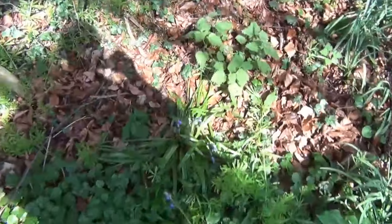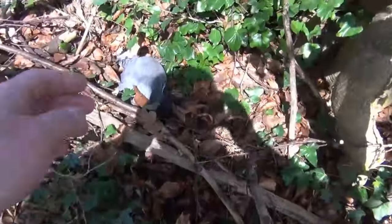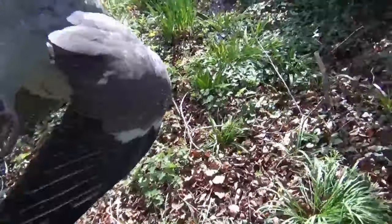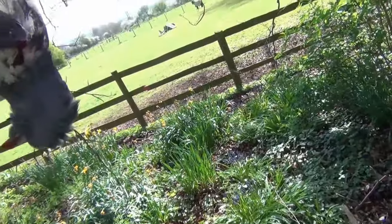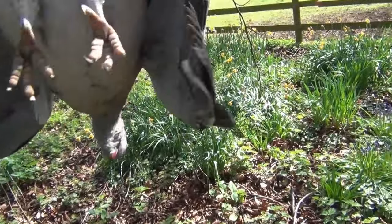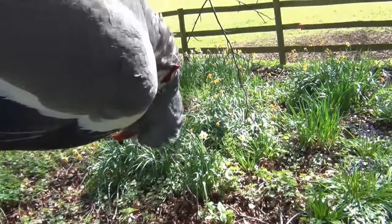Right, there's a moral to this story. If you're a wood pigeon, like this one, oh yeah, nice neck shot. Don't come in within range of the snipe.